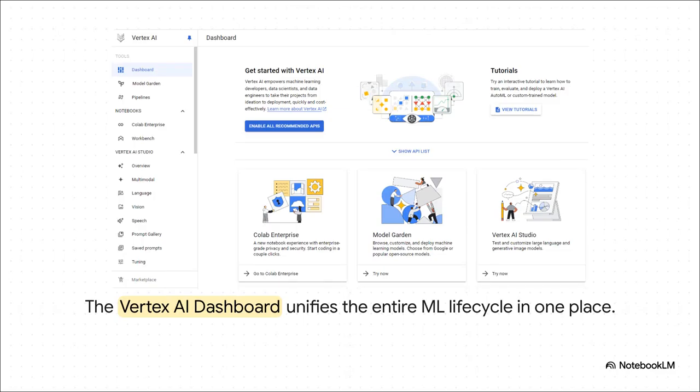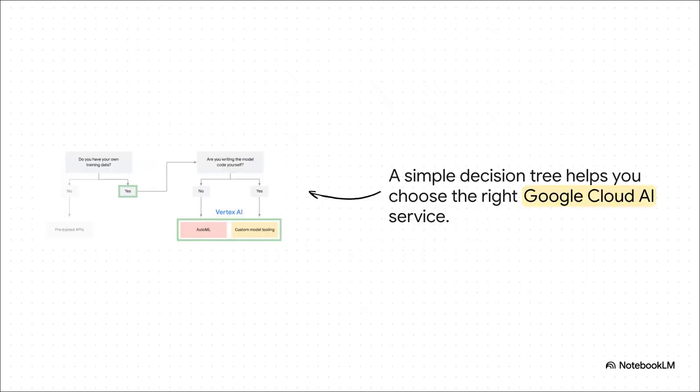And this right here shows you the power of that managed world. The Vertex AI dashboard pulls your entire machine learning process, from your data to training your models to deploying them out to the world, all into one single unified place. And look, if you're still not sure where to start, Google literally gives you a flowchart to help you decide. No training data? Use a pre-trained model. Got data but not a lot of coding experience? Try AutoML. If you've got both, you can go all in with custom training on Vertex AI.